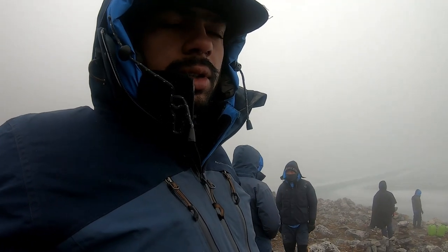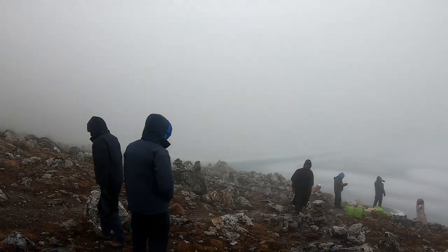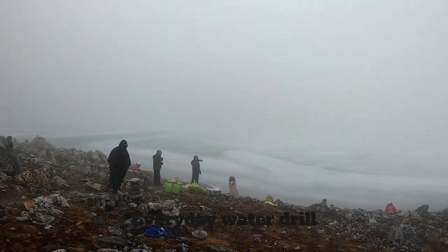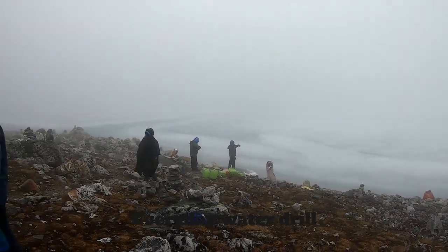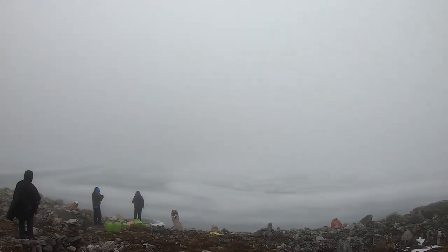Today is the fifth day of glacier training, and again back to the water drill. The cans are there. The current situation is like this. You cannot see the lake.